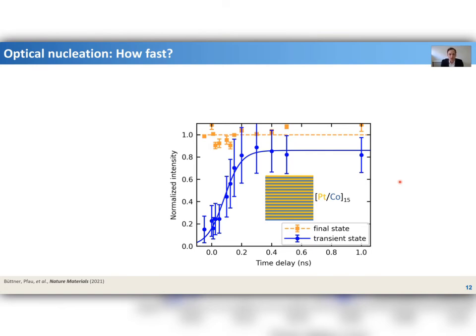Now, finally, if we want to understand the time scale, how fast this switching is happening, we look at the total intensity as a function of time, again in the experiment. This is what we deduced from the experiment, and what we find is that after 300 picoseconds, we get a saturation of the total intensity almost to the final state intensity drawn in orange here.